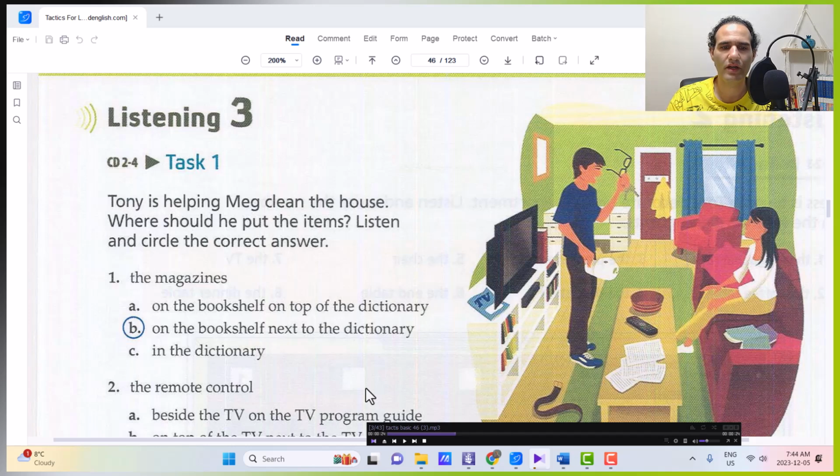Okay, so on the bookshelf, next to the dictionary. If you got it enough, you can pause the video now and give a summary of that. For example, the guy wants to find a place for the magazines, and she suggests him to put them on the bookshelf next to the dictionary. The boy likes to read the magazines later. A summary like that. Number 2, what about the remote control?